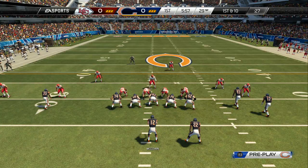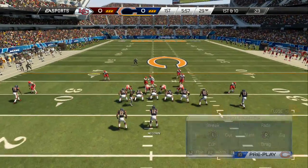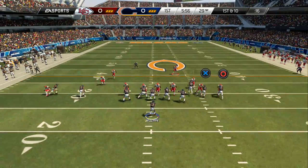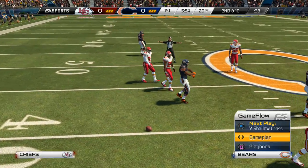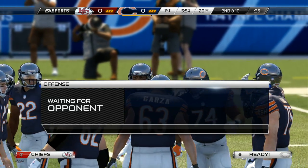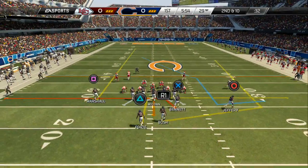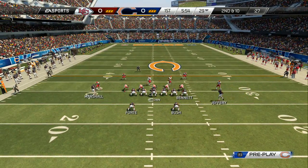Number 23 on the return. Nickel formation here for the defense. The formation here, shotgun. Almost intercepted that time. When you play man-to-man coverage, it takes a good throw and catch. That time, neither was there. Another incomplete pass. Failing to complete that one. So, second down here.